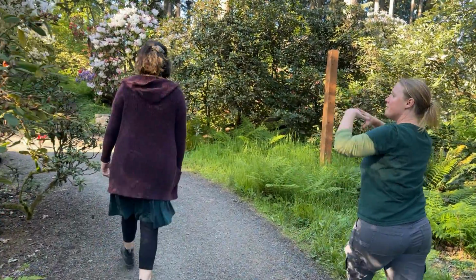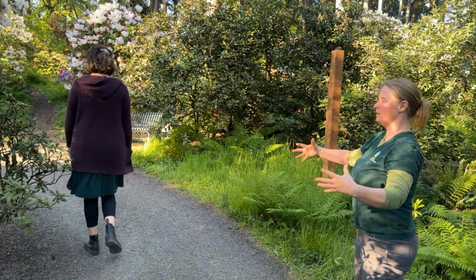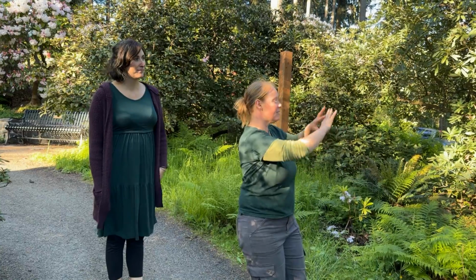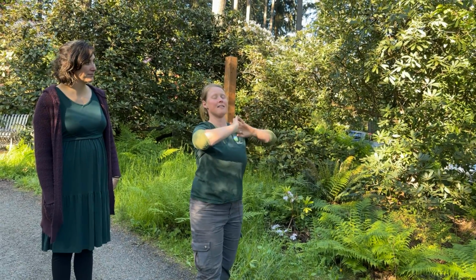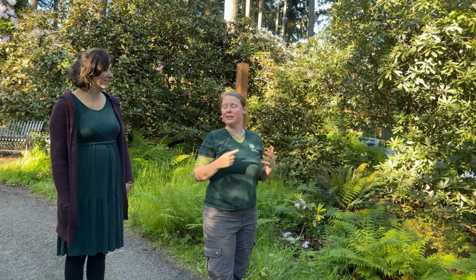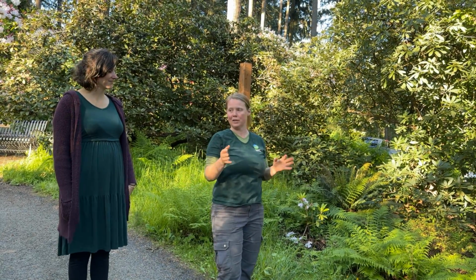Yeah, I mean, all of Hendricks Park, we have the rhododendron garden, and I mentioned like 11 acres, and then the native plant garden is about 3 acres, and then the forest is about 60. So Hendricks Park is an 80-acre park, 79, 80.